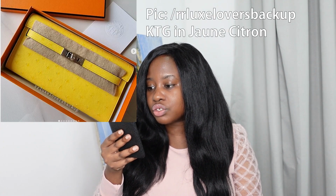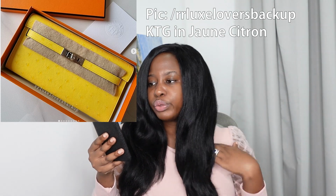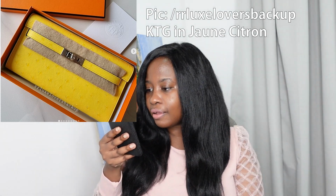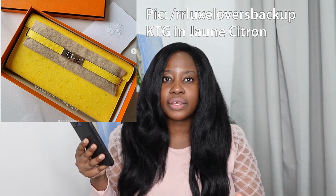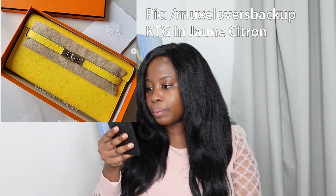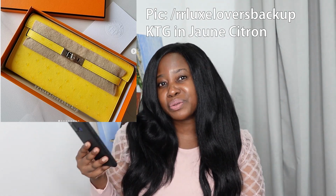There's also Jaune Citron. This one comes in ostrich. This will look phenomenal in ostrich. This would look really nice in a Kelly Pochette or a mini Kelly. I think this one is very, very beautiful. This color looks like it's just going to be very popular and that people are going to like it.